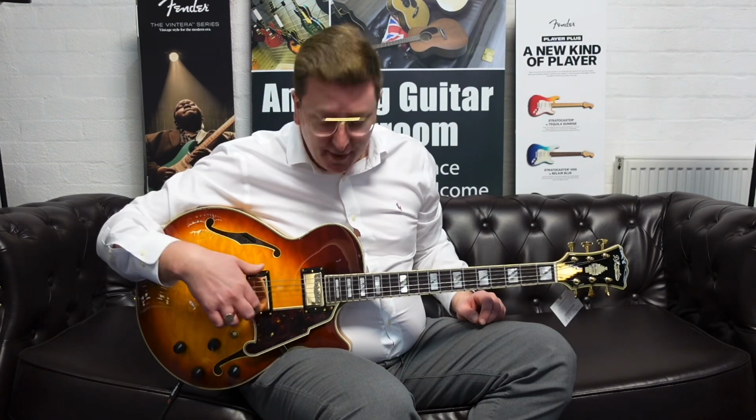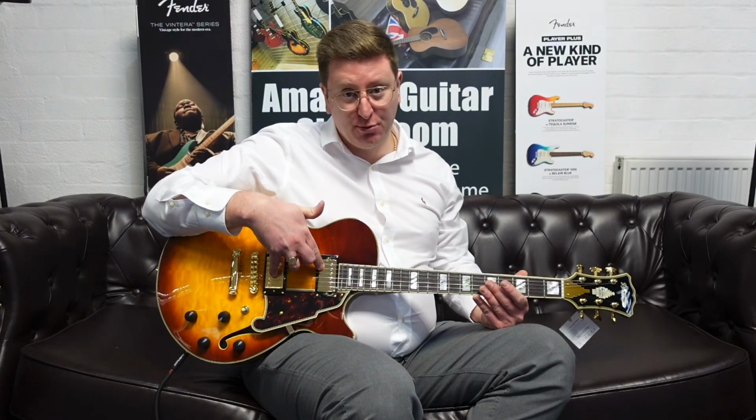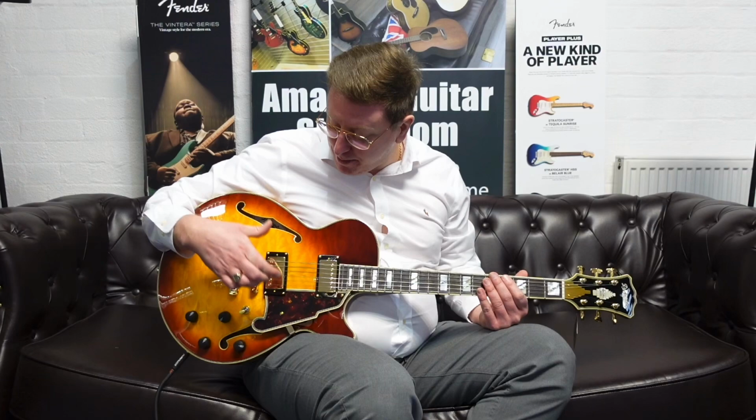So in that position, it's the neck pickup. You've got an independent volume for that and a tone control, which also has a coil tap on it. So it turns that humbucker into a single coil, which is really nice, so you can get a lot of tonal variety. Middle position, it's both pickups working together, and in that position there, it's the bridge pickup on its own. Again, you've got your coil tap there as well, turning that humbucker into a single coil pickup. It just sounds beautiful.